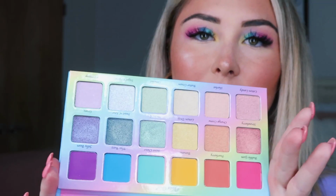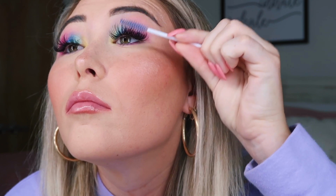Okay, so for the bottom lash line, I think I'm gonna go in with Jelly Bean, the one that I used for the outer V in the transition area. And then again on a Morphe and Jaclyn Hill lower lash line brush, the JH43. So that's what it's looking like right now. I'm gonna go ahead and comb through my lashes. And then I'm just gonna put some lower lash line mascara on. This is the Too Faced, I'm not gonna say the word, mascara. I really like this mascara so far.